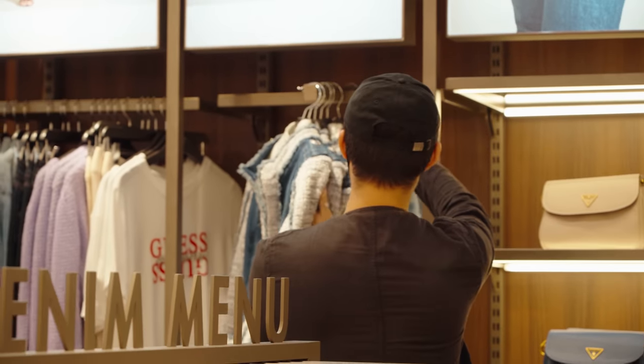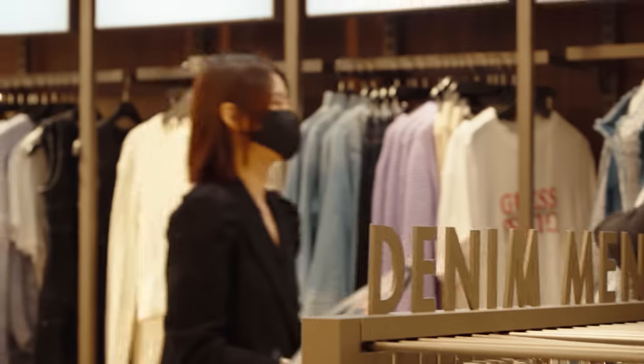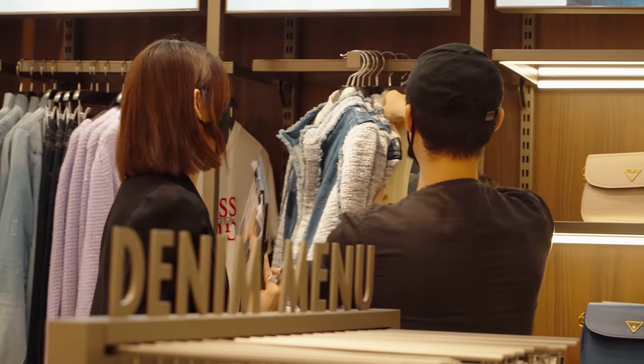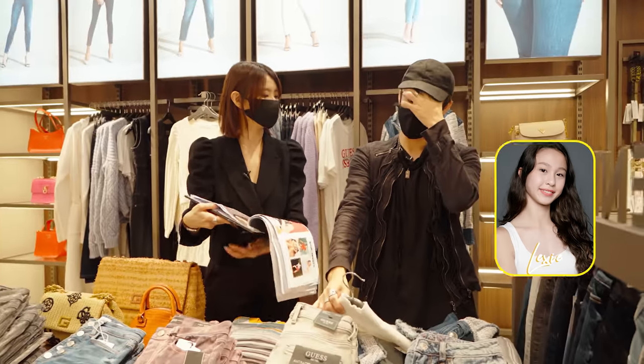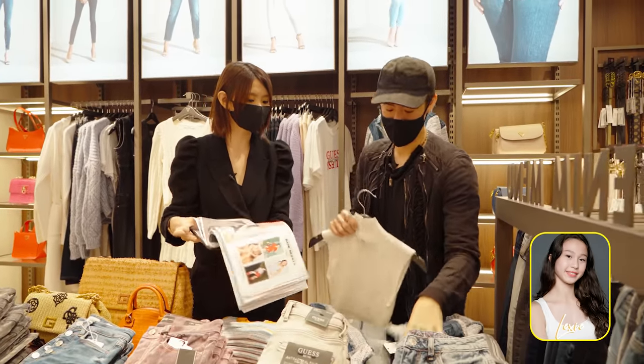Me. And you. I'm eyeing this set already. It's quite nice. Yeah. Let's see. I think Leslie can work. She can. Okay, we can keep this set for Leslie.